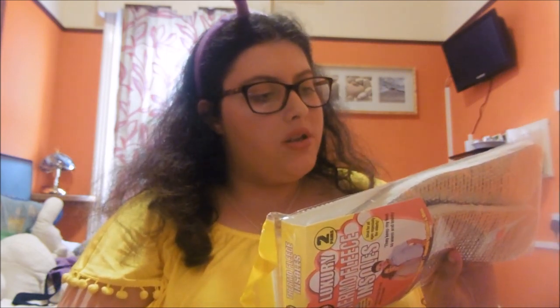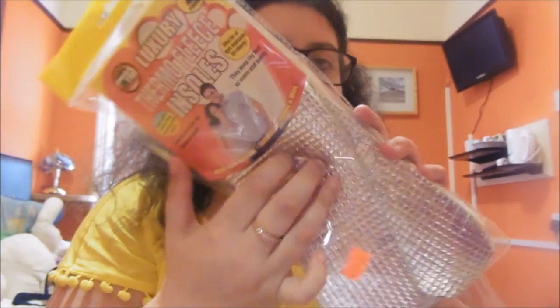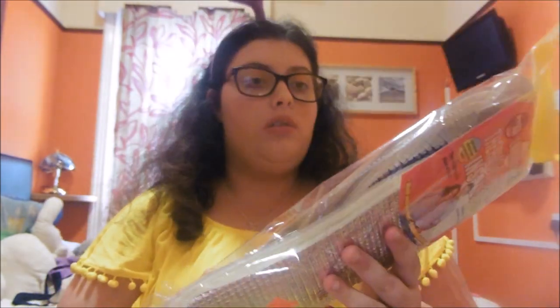And then Richard got these. These are two-pair luxury firmer fleece insoles, to keep your feet warm. Ideal for all ages, especially the elder. So I think they're like heated pads. These were £1. I don't know if I'm just going to use them or not.